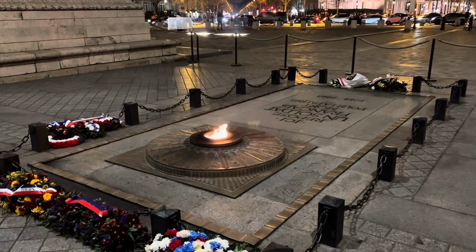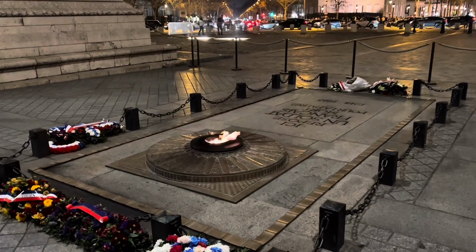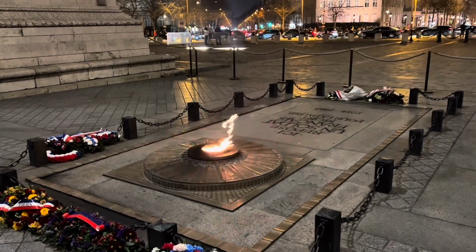So the steps at the Arc de Triomphe were a lot, but the views were definitely worth it, especially at night. That view of the Eiffel Tower was one of the most amazing things I've ever seen. Definitely the most amazing thing I've seen this trip in Paris. This is the Tomb of the Unknown Soldier for soldiers that were lost during World War I.